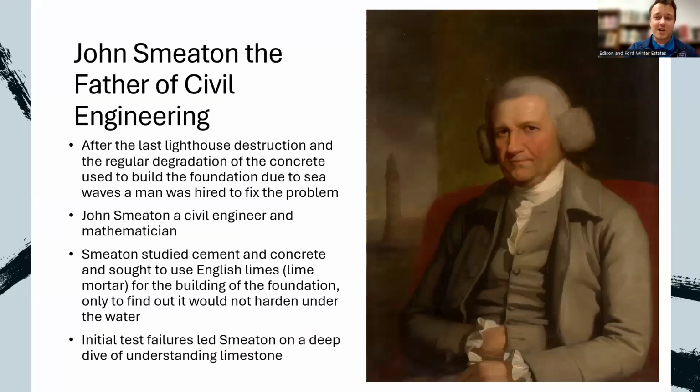That leads us to John Smeaton, the father of civil engineering as he's known. After the last lighthouse destruction, John Smeaton was hired due to his understanding of concrete and the way that we could build this lighthouse to survive not only potential fires, but especially the degradation of the cement and rock from the seawater, as this is out in open ocean.